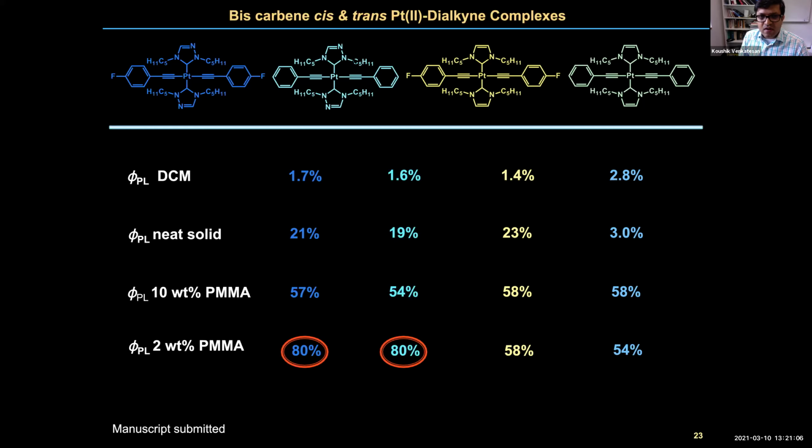And as you can see, the triazole ligand, as we have also shown earlier, has a higher quantum yield for these complexes. And you have a strong quenching behavior. Of course, they are square planar complexes. As we know, they don't form excimers. They create aggregates where your excited state is then funneled into the aggregates' low energy path, creating non-radiative decay.